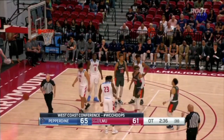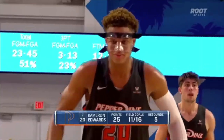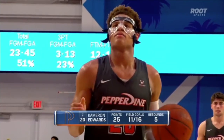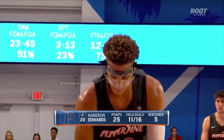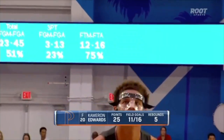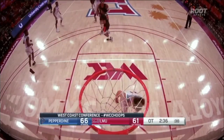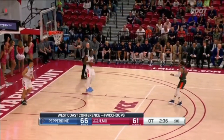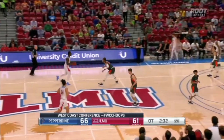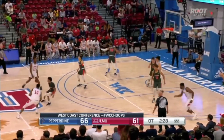This is the first free throw, 77% free throw shooter. He's one of 30 seniors in the country that is a finalist for the Senior Class Award. Has a degree in organizational communications. Yeah, 11 for 16 from the field. You can't beat that. He's having a spectacular night. Spectacular day. 26 points, or 1 shy of his career high.